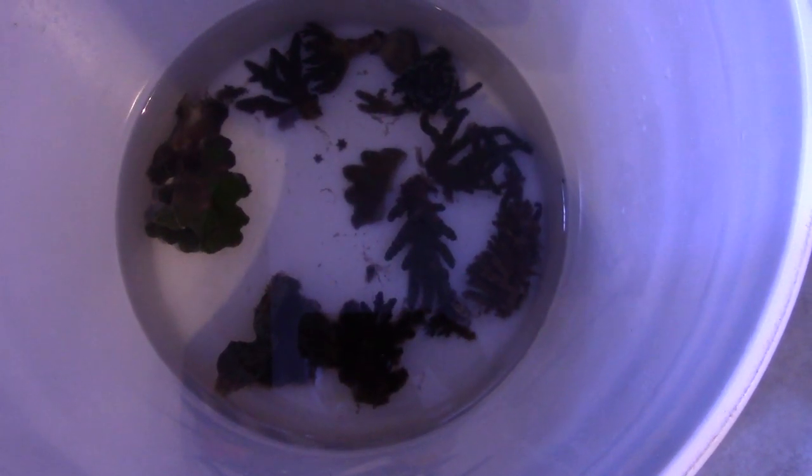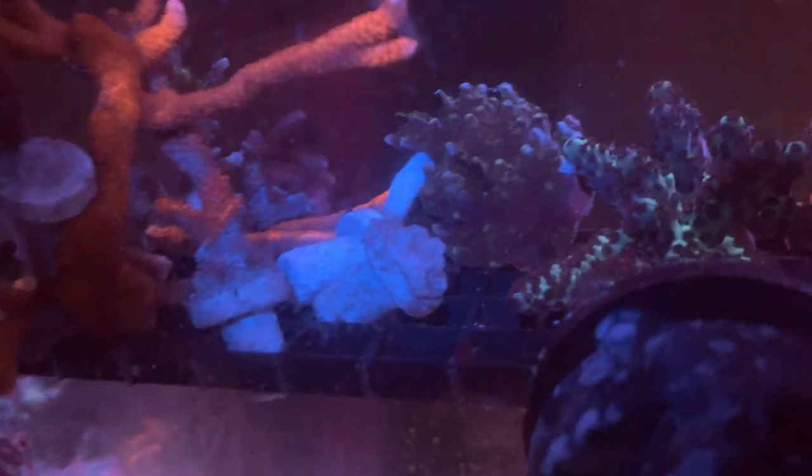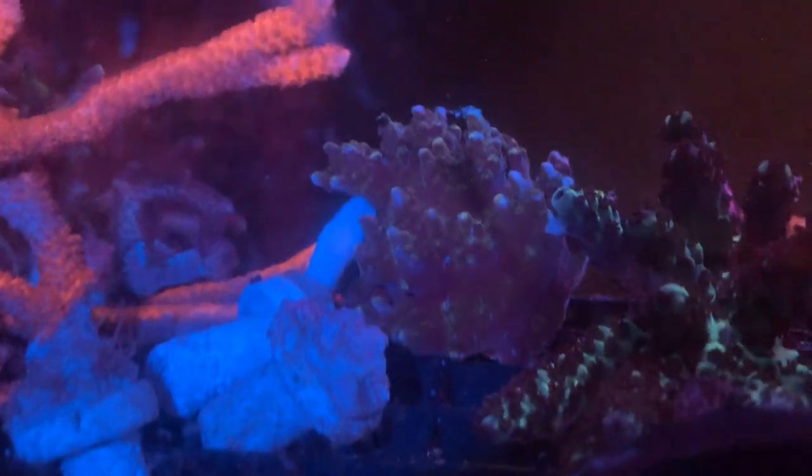And I'm going to turn on the lights and show you how everything looks in the tank now with the orange gel filter, blue flashlight, and show you the colors popping themselves.